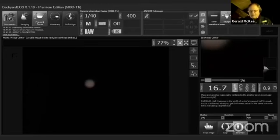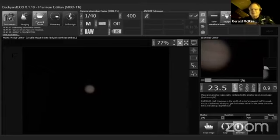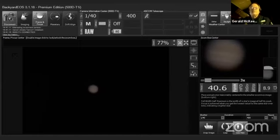Well, technically, the Apollo sites are now, I think they're called historic sites or something like that. So you're not supposed to go there. So don't tell Elon Musk. All right.